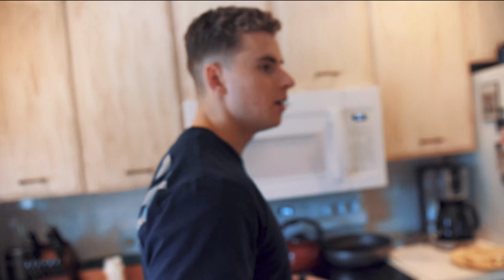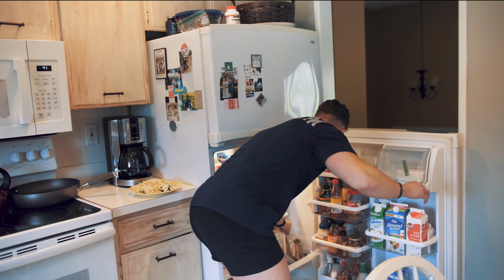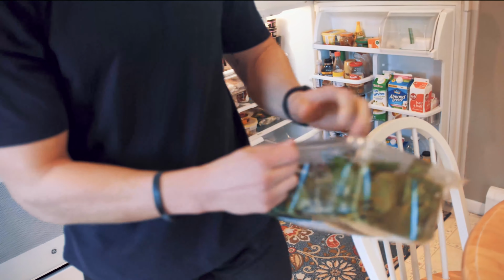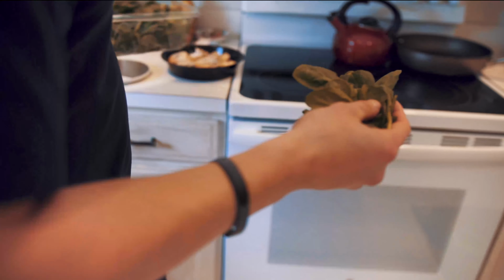Now you guys are wondering, where are your vegetables, right? We don't need vegetables to lose fat and shred up our body, but vegetables are gonna impact how we feel, our energy level, which will directly impact our activity level. So what I do is, we don't have any vegetables prepared, so I'll grab spinach here, if I can open this. All right. Grab a handful like this. We gotta get our vegetables in.